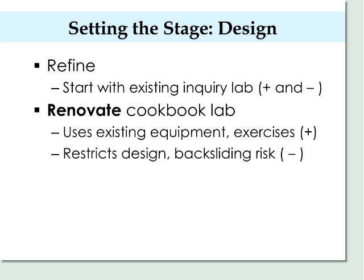Renovation. That's what we're going to actually be looking at today, a combination. It'll be some renovation and some start over. But a traditional cookbook lab very often can be modified to become a very good inquiry lab. The nice part about that is that you can reuse existing equipment, which is going to reduce the cost of making the transition. And sometimes even the exercises can be tweaked to be very positive inquiry exercises. The downside is that you are restricted somewhat in your design.